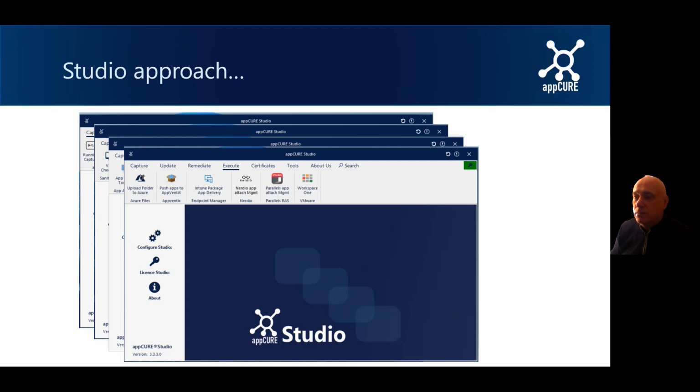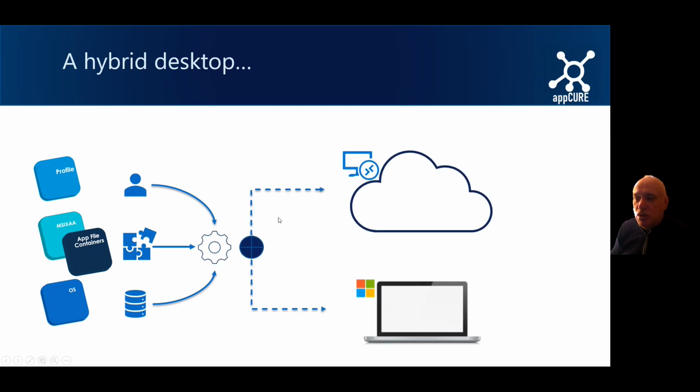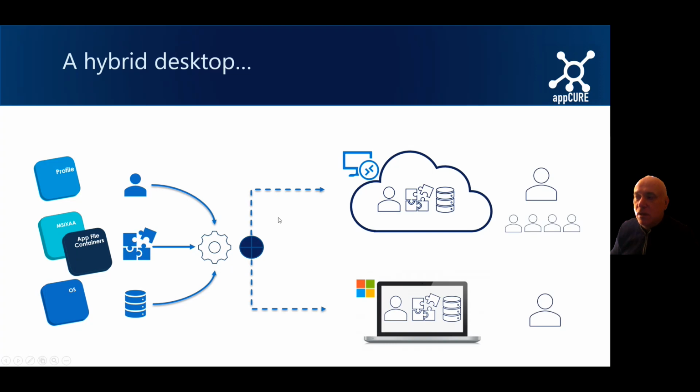This is a Studio approach to try and make your administration of the application workloads easier. You are the expert. This should be either the client or you, the partner, delivering this. If we are able to do this, we are able to then transition the application workloads to environments based on when a user requires this, the application will be available.